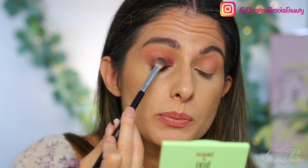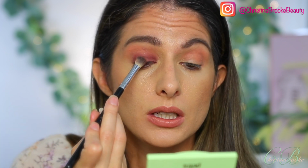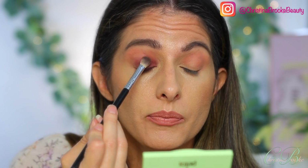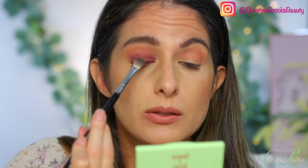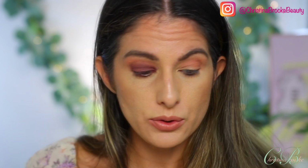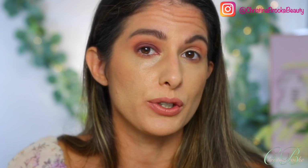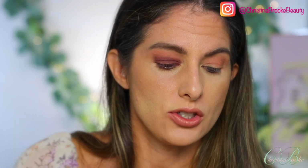This has a very buildable formula, so it doesn't go on super saturated right away, but I'm noticing I am able to build it up. I kind of want to go into a little bit deeper color because I just want to deepen this up a little bit. You get a pretty good amount of fallout, so I would suggest that you do your eyes first if you're going to go for a deep look with these, just because you do get a decent amount of fallout. I mean, the fallout comes off very easily, but I definitely would just suggest that.